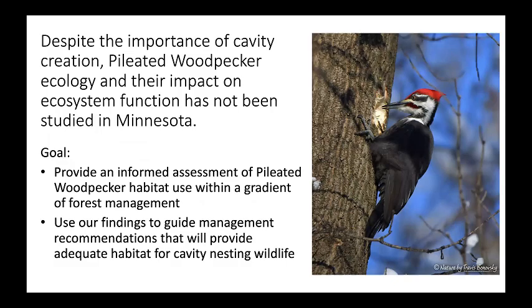But despite their importance as a keystone species, there haven't really been a lot of studies on pileated woodpeckers in Minnesota. Michael North from the DNR, who I know has spoken at a few MOU paper session meetings, has done some research on the characteristics of their nest trees. But in regards to their impact on ecosystem function and their response to forest management practices and the lifespan and secondary use of woodpecker cavities, we don't really have that data in the state. So our goal is to assess how forest management in the state is impacting their habitat use, movement, and nesting.